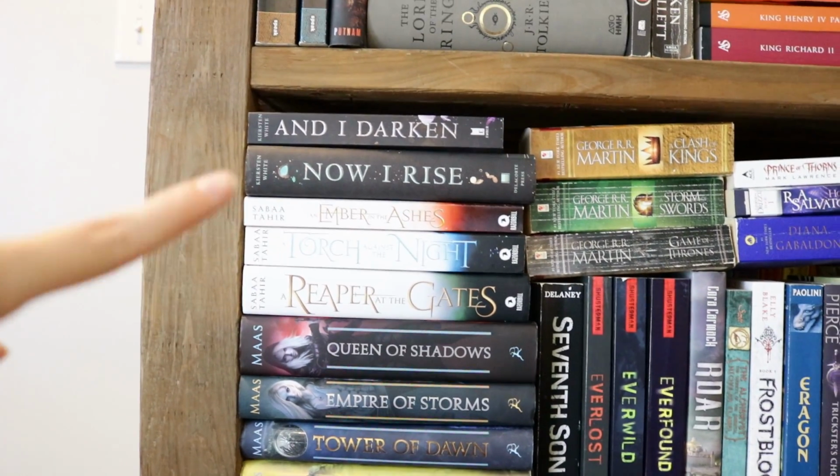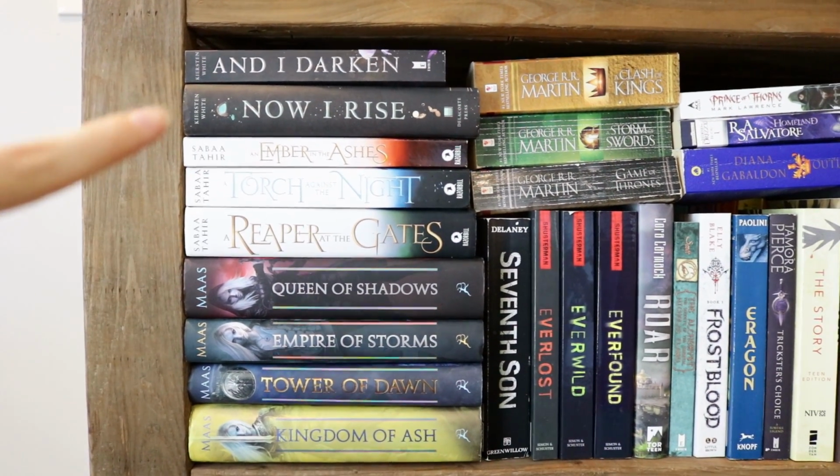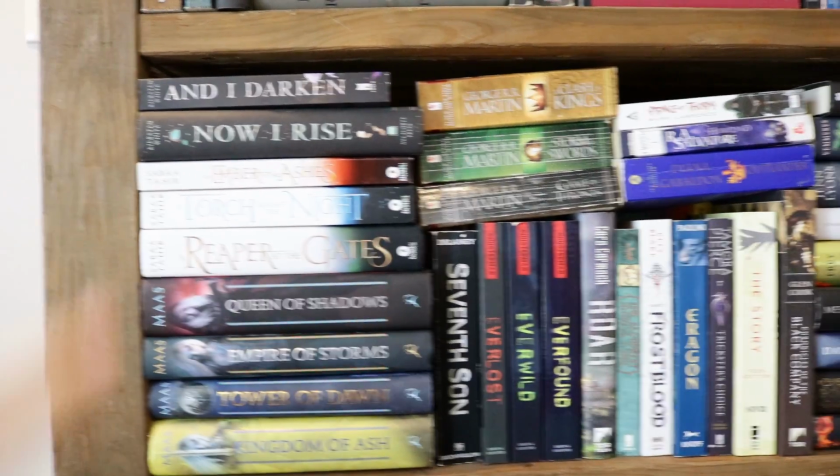I have An Ember in the Ashes. I have the first 3. I don't have the last one. Same thing, bought them as they came on bargain, and I've only read the first one. And then this series I know has another book, but I don't have it.